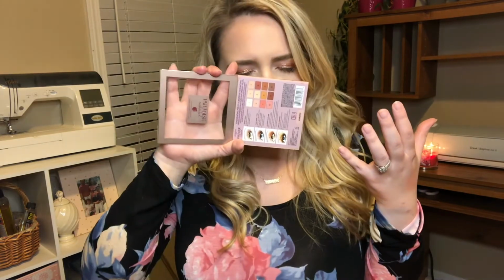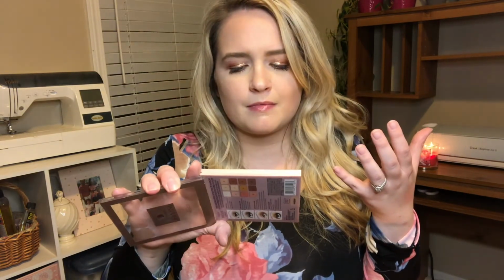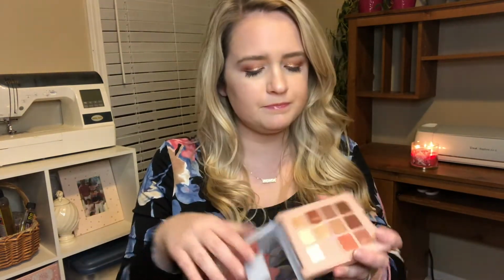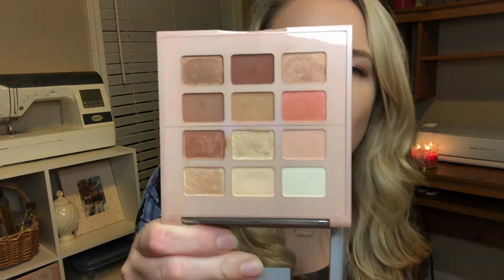Now the peach smell to me, it's okay. It's not terrible. It's not the best peach smell, but it's not the worst either. It's an okay peach smell, but it is a gorgeous palette.